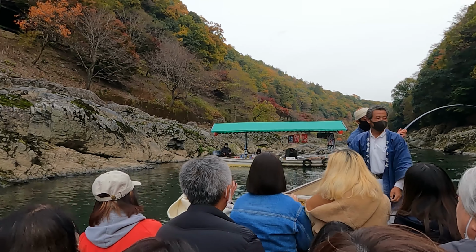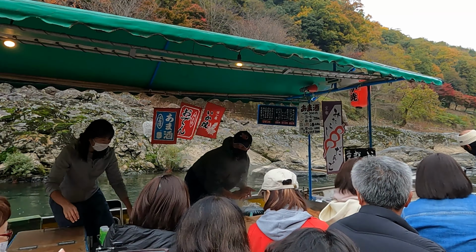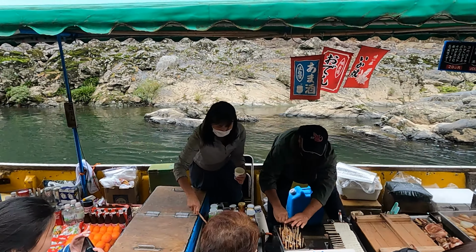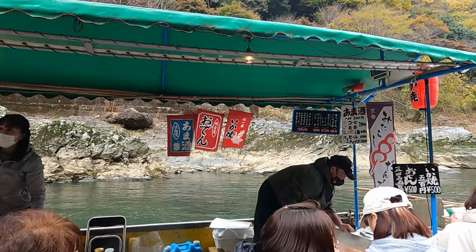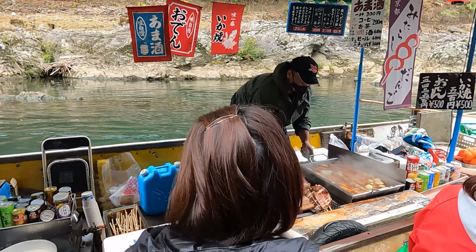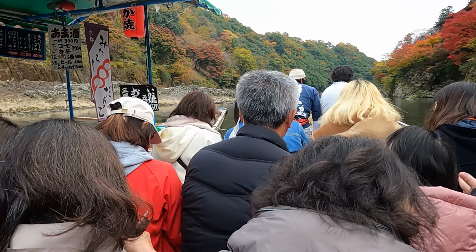Oh, look at this. Oh, we can buy stuff here. That is so cool. Oh, I absolutely need a beer. Oh, wow, check that out. You get all sorts of food and snacks. That is pretty amazing. I just got a beer and a sake from a boat on a boat. So much fun, so interesting how they sell it here. Everybody's eating and drinking now.